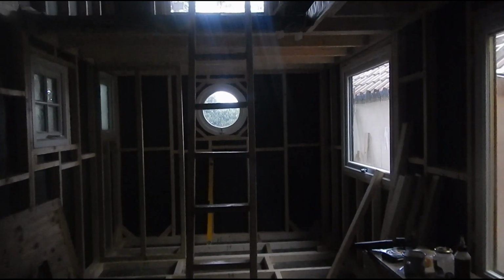Ta-da! Oh yeah, it's about 5 o'clock now and the rain's not going to stop, so I'm going to have to leave the cladding. But I'm pleased with where it's got up to, so that's really good. And I'm probably going to head home now.